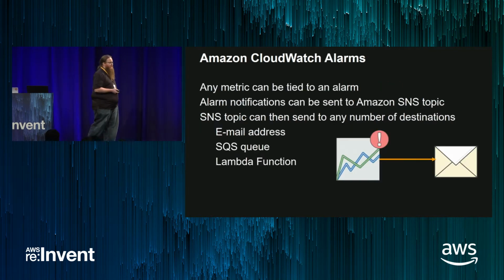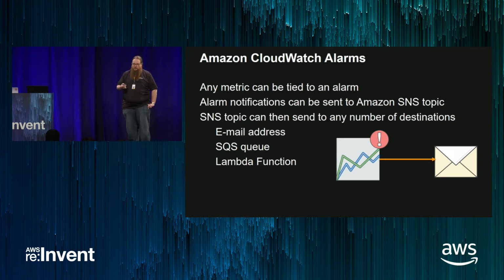Once we have metrics, then we are able to set alarms on those metrics. Any metric obviously can be tied to an alarm. The alarm notification can then be sent to an SNS topic, and that SNS topic can then have any number of destinations, whether it be an email address, an SQS queue, or if you wanted to double down on your serverless infrastructure, you could even invoke a Lambda function to attempt an automated mitigation.